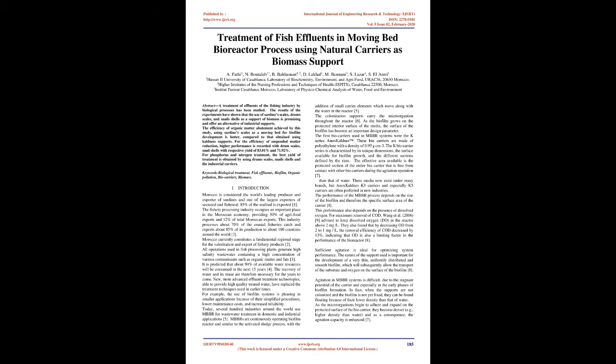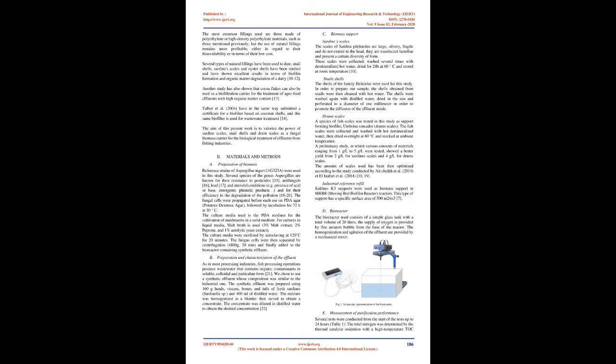This performance also depends on the presence of dissolved oxygen. For maximum removal of COD, Wang et al., 2006, advised to keep dissolved oxygen, DO, in the reactor above 2 mg/L. They also found that by decreasing DO from 2 to 1 mg/L, the removal efficiency of COD decreased by 13%, indicating that DO is also a limiting factor in the performance of the bioreactor. Sufficient agitation is ideal for optimizing system performance.